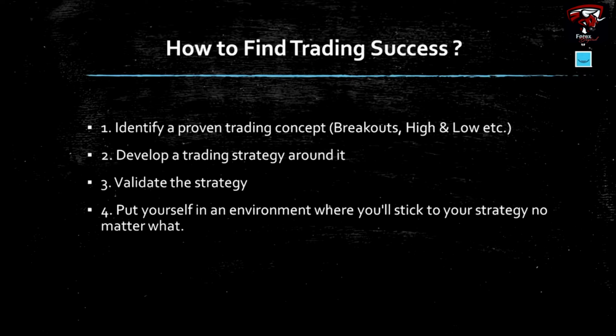So you have to see how the market works, and you're gonna find a way to make sure that you're gonna back test that strategy, which is step number 3. You're gonna be validating your strategy and back testing and seeing how you can actually make it work.